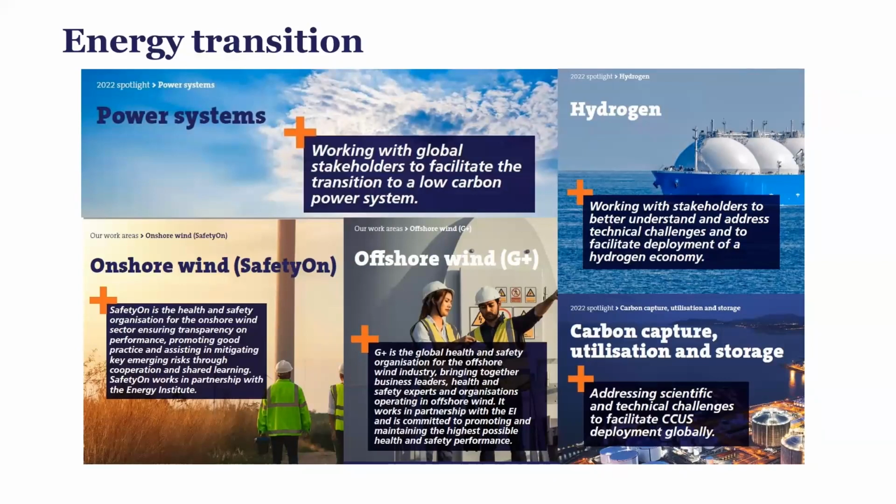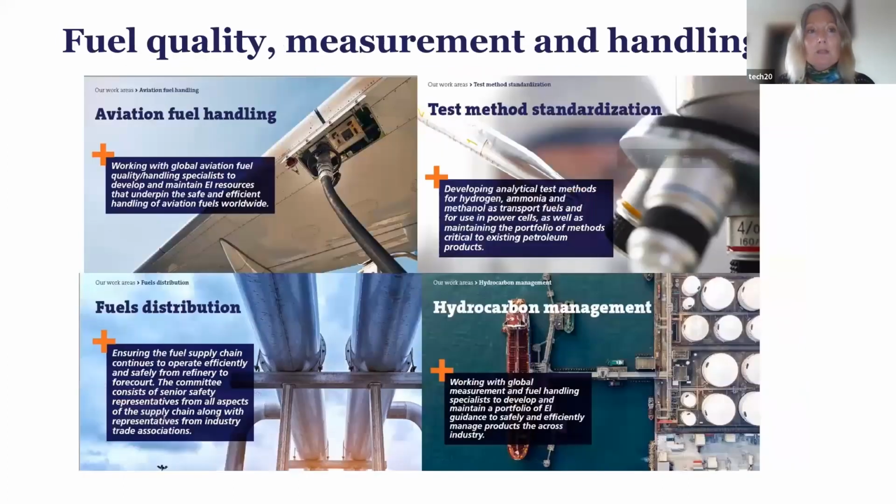The energy transition is delivered by five main technical committees. That includes the Power Systems Committee, the Hydrogen Committee, the Carbon Capture, Utilisation and Storage Committee, and Offshore and Onshore Wind. The fuel quality, measurement and handling topic areas are covered by the Aviation Fuel Handling Committee, the Test Method Standardization Committee, the Fuel Distribution Committee and the Hydrocarbon Management Committee.